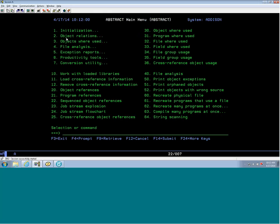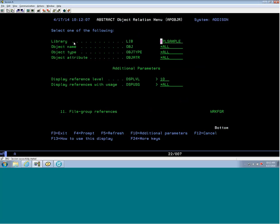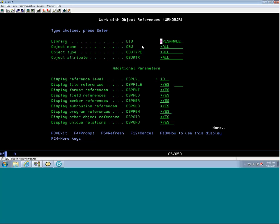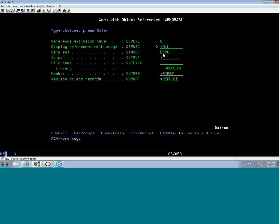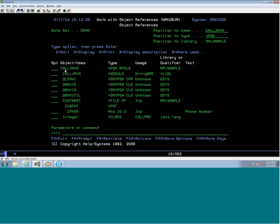So now I'm going to go into menu option number 2, the object relationship. This is the top down again. And from here, I'm going to go into object references number 1. I'm going to prompt it this time, and hit F10 for additional parameters. I want to make sure that I'm looking at everything, all the different pieces, file references, field references, etc. And I'm looking at my data set of demo. Okay, let's go ahead and press enter. And what we're looking at here is everything within there. And you can see the parent-child relationships are shown in an indented fashion over here on the left, and then we can also see what they are and how they're used over here on the right.